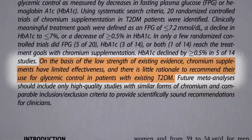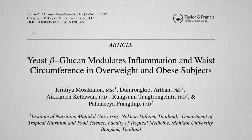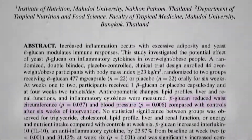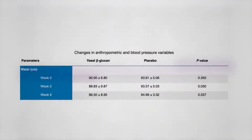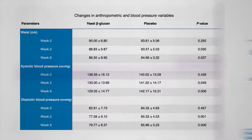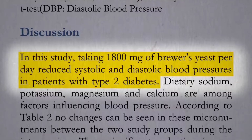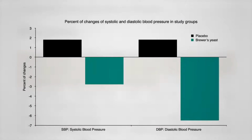Might the special fiber in yeast, the beta-glucans, play a role? Supplementation with the amount of beta-glucan found in 2 to 3 teaspoons of brewer's yeast a day did result in a slimmer waist and a drop in blood pressure within 6 weeks. They trimmed about an inch off their waist, despite no significant change in caloric intake. Blood pressures were significantly reduced as well, an effect also seen with whole brewer's yeast. Just half a teaspoon of brewer's yeast a day led to a significant drop in high blood pressure, which, incidentally, is a key contributor to the cardiovascular and kidney complications of diabetes.